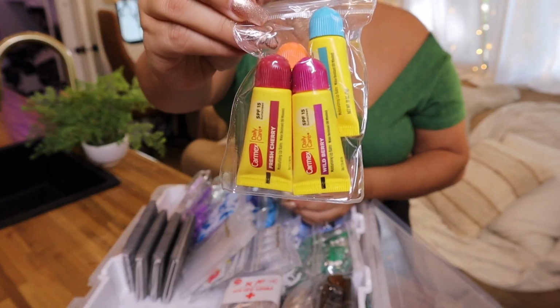And then I got these, you guys. They're SPF by Carmex, and they're really tiny. So check out Walmart for those. I was really happy to find those.